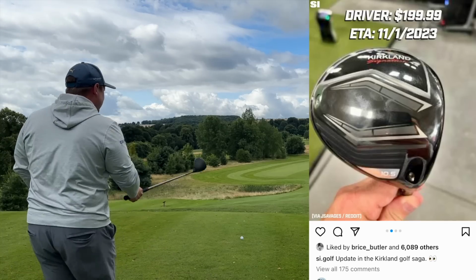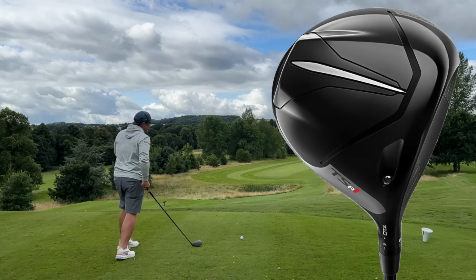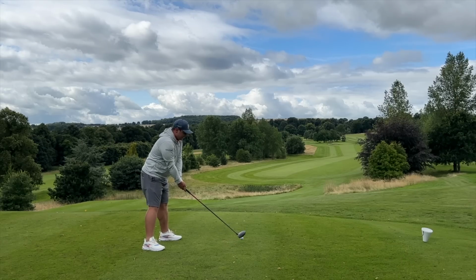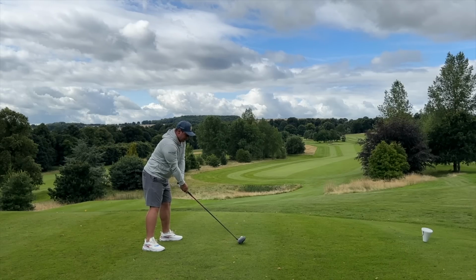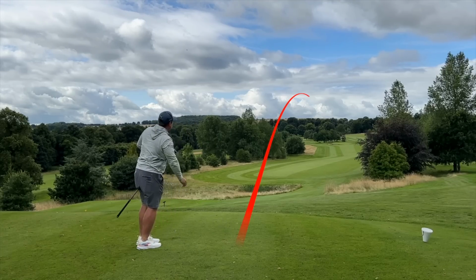Then you look at this driver, and it looks very Titleist TSR 2 kind of vibe, maybe even 1. Looks really forgiving. I imagine that's the market that COSTCO will be aiming at here. I can't see them going for like a mega low spin model. What a drive that is, by the way.